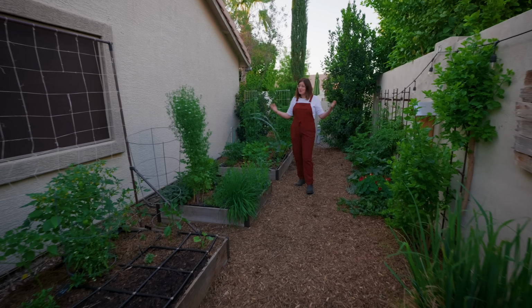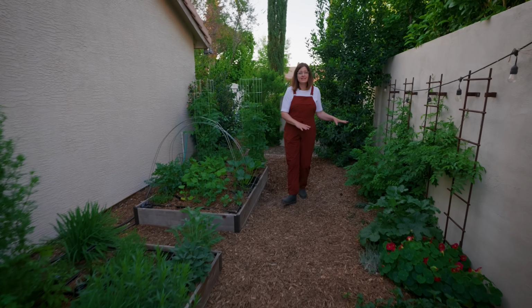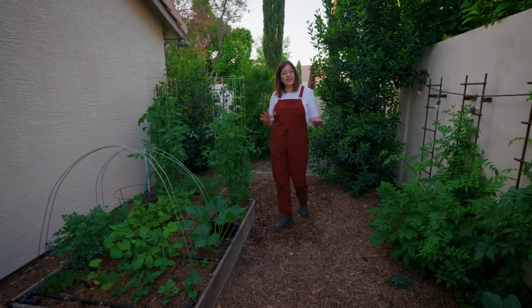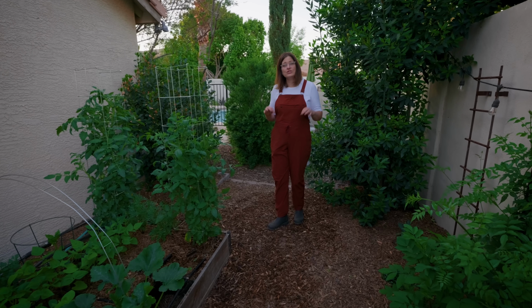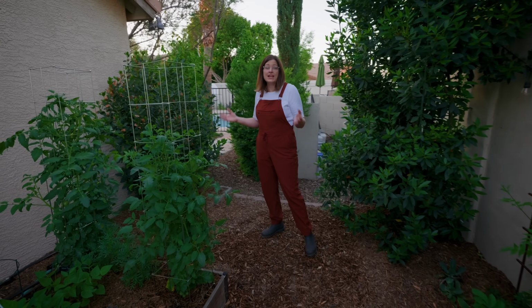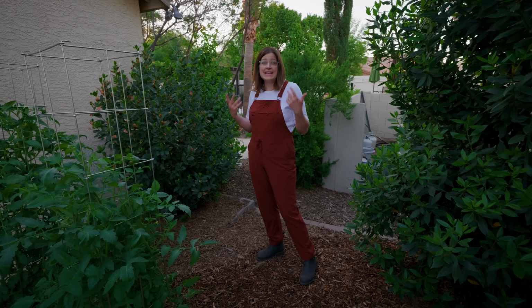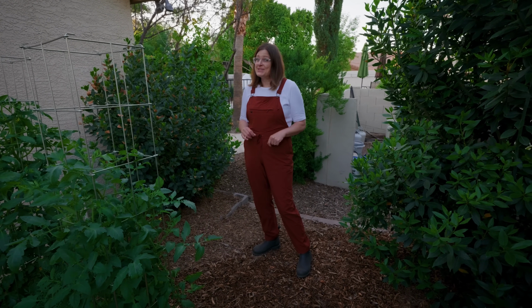So even within this one yard here in Mesa, there's lots of different challenges and different things I've had to kind of figure out. I've killed a lot of plants along the way to figure out what grows well where, and how to maximize each location and make the most of it and create that microclimate where things are going to grow well and make it easier on me so that I can have a beautiful garden with as little work as possible.